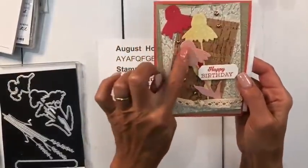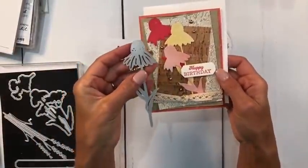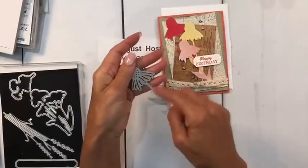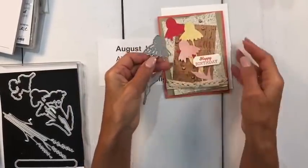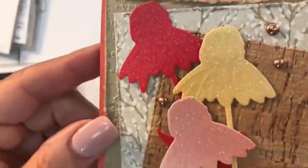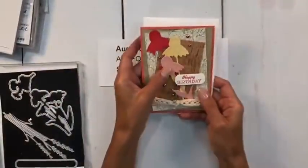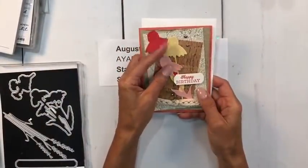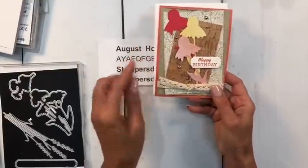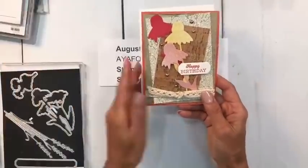So again, this die is this one right here. And it doesn't cut the whole thing out, like these little pieces don't cut out. It embosses it. So you may not be able to see that up close, but I'm going to try. There you go. You can see the little embossing imprints. And of course, this is with our ombre glitter paper that's in the large catalog, our annual catalog. And there you can see the sentiments from the In Your Words.